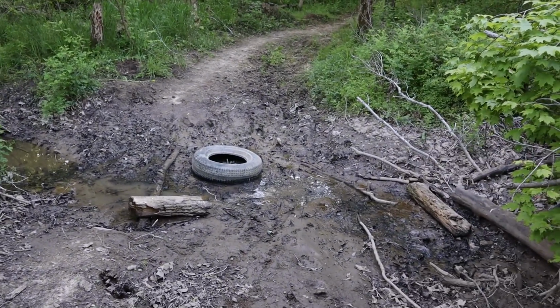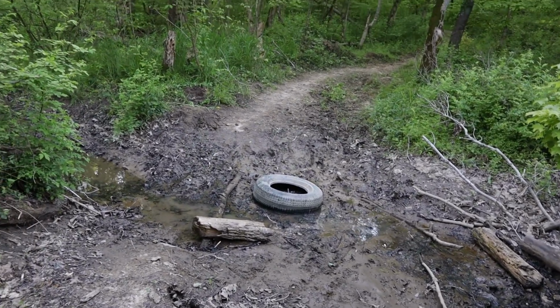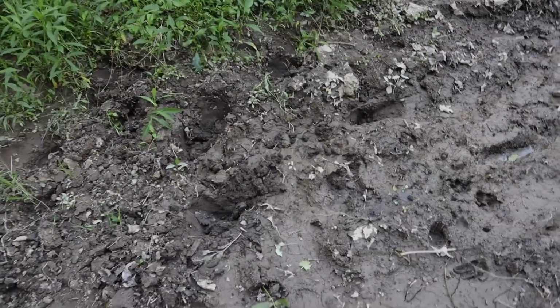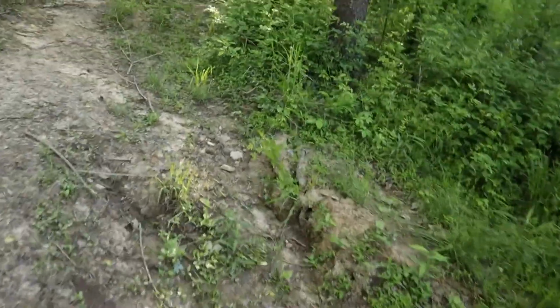So I'm going to turn the camera off so I can get across this thing and hopefully not damage my expensive equipment. As expected, I barely made it across. That is like quicksand, dude. It is deep. Look at that boot, dude. Oh, and it smells awful, dude. We're getting out of here. Let's go. That sucks.